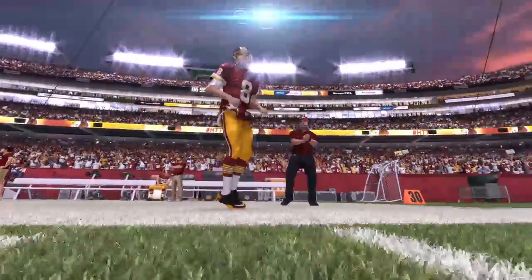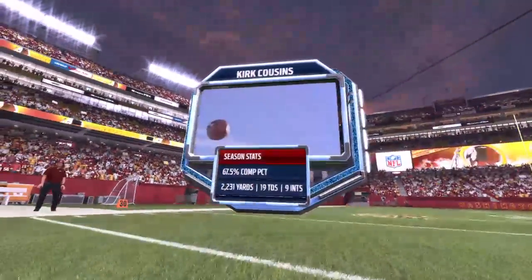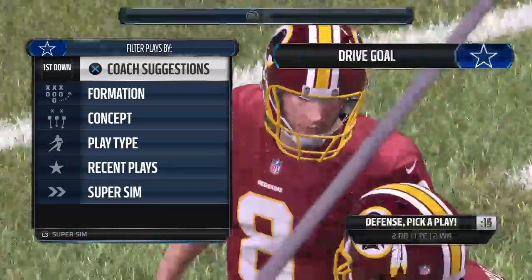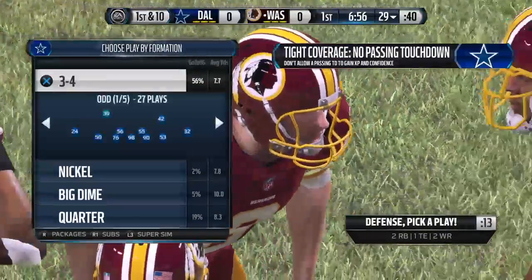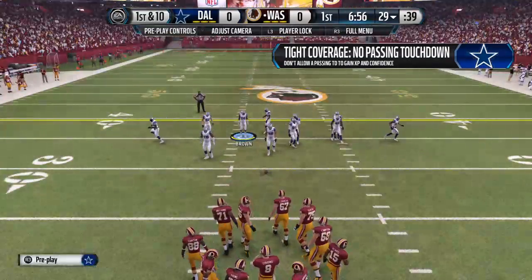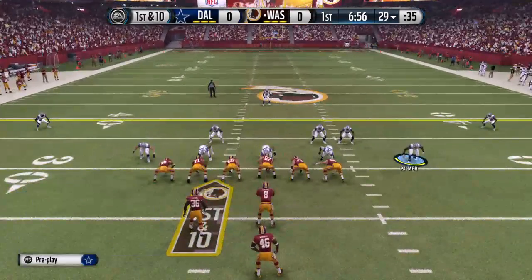The gunslinger at quarterback is Kirk Cousins out of Michigan State University. He was a fourth-round pick by the Redskins back in 2012. Kirk Cousins, the backup quarterback with the Washington Redskins. He's had some bright moments. A lot of people think he should be a starter in the NFL. When he gets a chance to play, he shows everybody his talent.